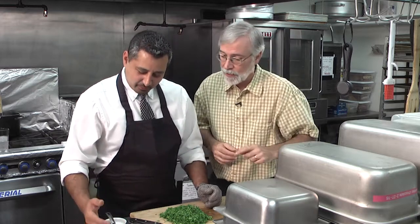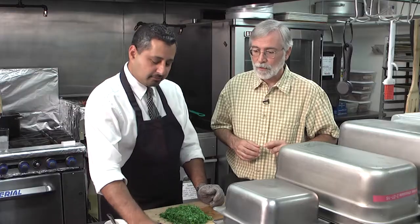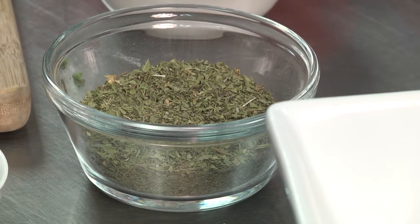Okay, and what else do you have? Here we have some extra virgin olive oil and some salt, and fresh, dried mint. So you do put mint in your tabbouleh? Yeah, I do. Because I've been told by some people, well, I don't like mint in my tabbouleh. But Tita said so. Okay, then it must be right.